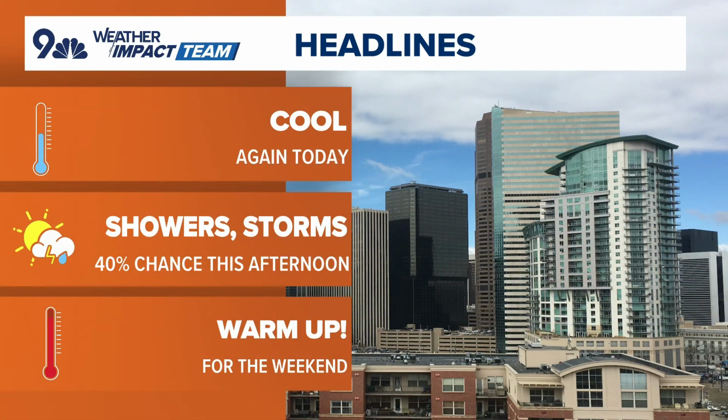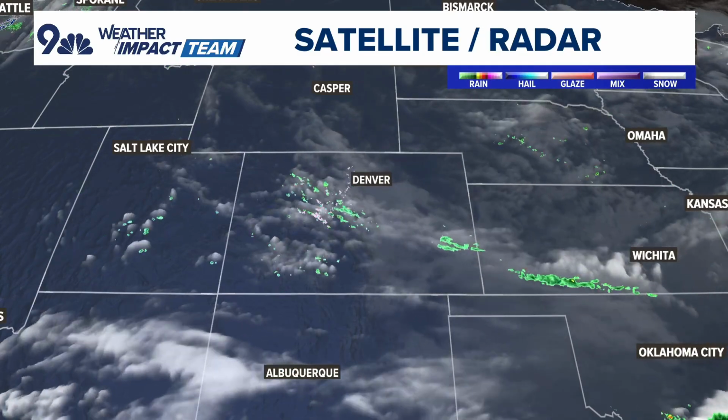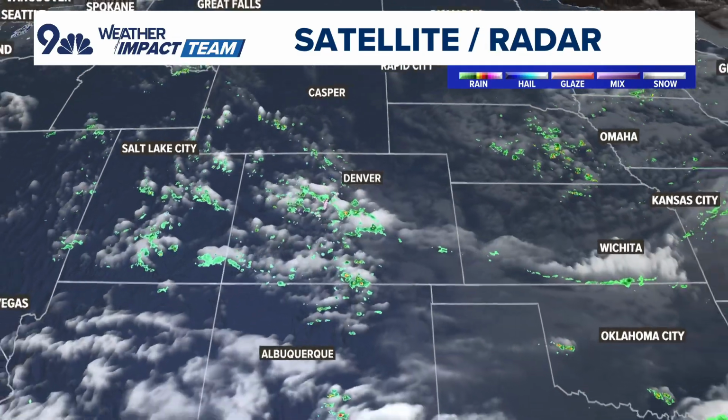Of course, the cool temperatures once again this afternoon. Showers and storms, another round. We're already seeing some shower activity and thunderstorm activity, mainly towards the south of us, south of the metro. But for the most part, we could see some hit or miss showers. But we're about to break that down for you. And this weekend, nice and warm temperatures, as I mentioned. So there's the showers and thunderstorms south of the metro.